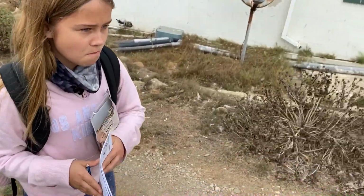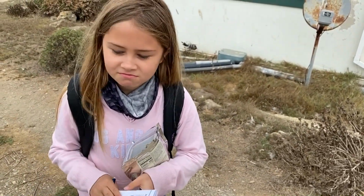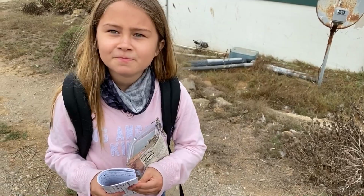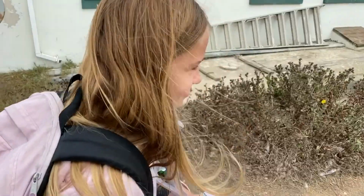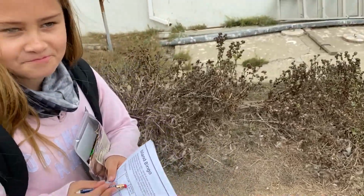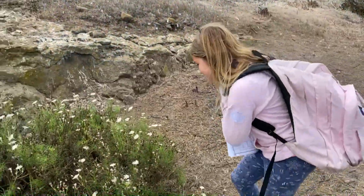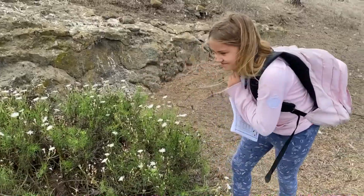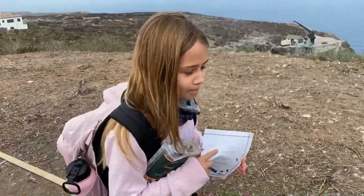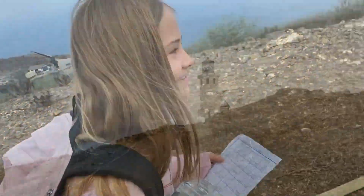Okay, so the first thing we're gonna do now, since we're done eating, is go up to the lighthouse. And smell a plant. You're gonna smell a plant? Yeah. On here it says smell a plant, touch a rock. For your junior ranger program, you gotta smell a plant? Yeah. Okay, well, we'll find one for you to smell. This one you're gonna smell? It does not smell good. What does it smell like? Poop. We'll have to figure out what kind of plant that is.